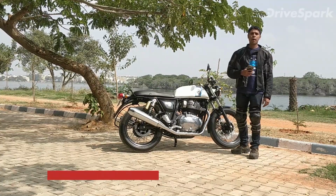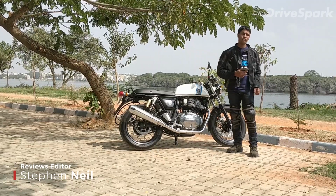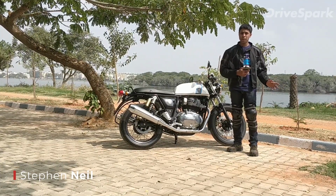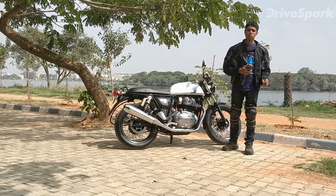Less weight, more power. British bikers in the 1960s discovered this potent mix and they went racing from one cafe to another on British motorways, and voila, the cafe racer genre was born.